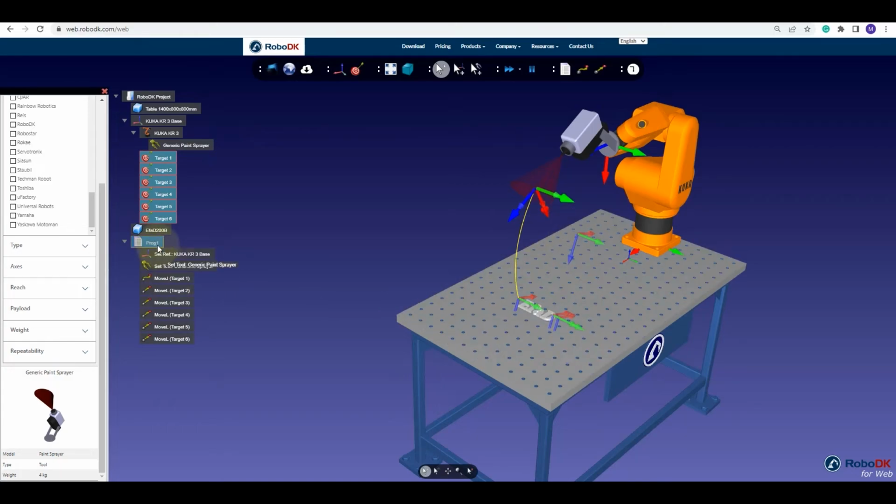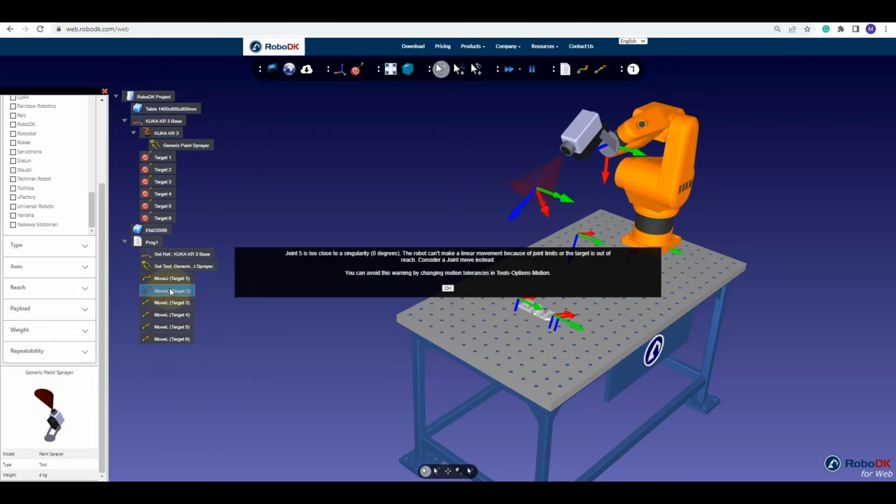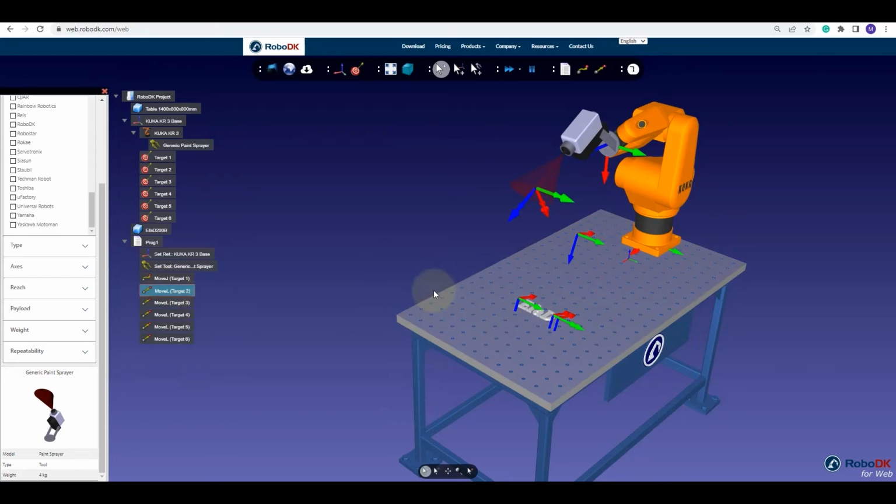Let me just try to run the program and see where it stops. To run it, you can double click on the program here. To run only one line of the code, you can just double click on one of them. So as you can see, this is now making an issue here. So Move L is causing a problem.